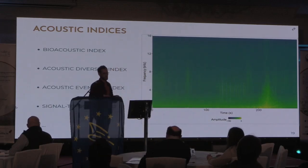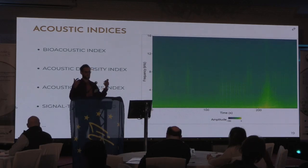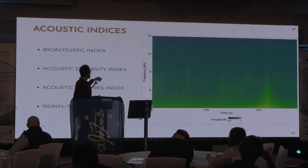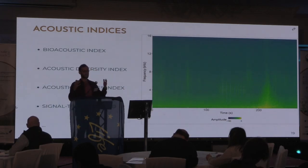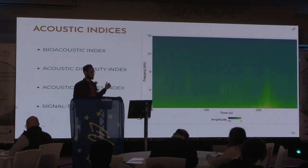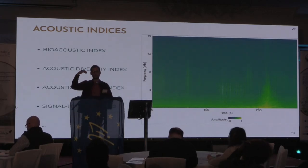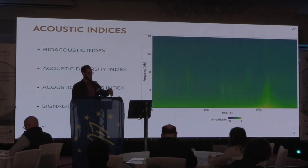So scientists, bioacousticians came up with what are called acoustic indices, that can describe this diversity of sources within the soundscape. Some indices are, for example, measuring the amount of biological sounds, like the bioacoustic index. Some of them measure the diversity of signals, like the diversity index. Some others describe the ratio between biophony and anthropophony, such as the signal-to-noise ratio.